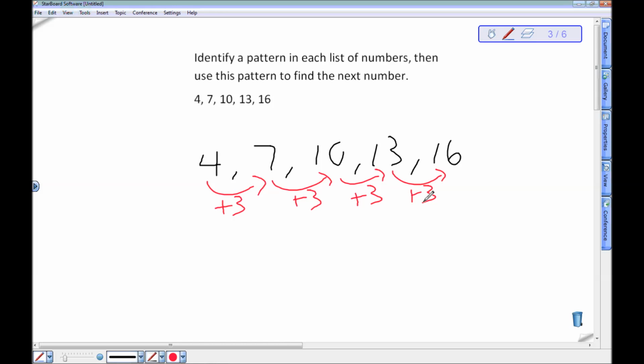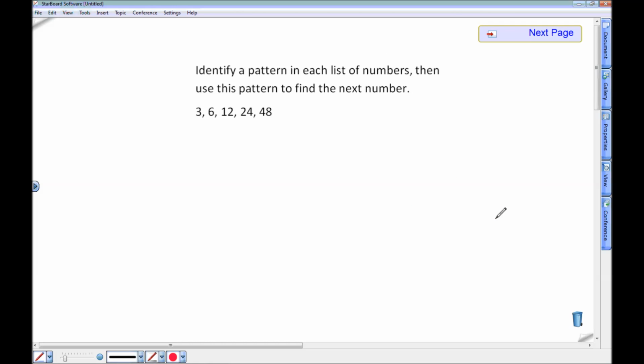Since what I came up with seems to work for every one of these steps, I'm going to say that if I add 3 to 16, I'll get 19, and that must be the next number. That must be the pattern that's happening here. Now, like I said, that doesn't have to be the pattern that's happening here, but it works for all my guys. It works for each one of these steps. So that is enough for me to say, yep, my inductive reasoning tells me that must be the thing. Now let's look at this next guy.